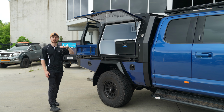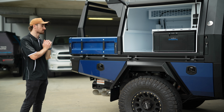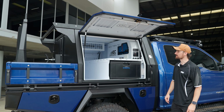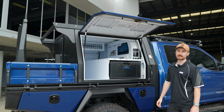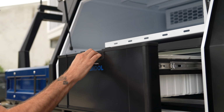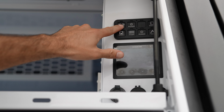Yes, the canopies are lift off. Yes, you can still use it as a tray, but for day-to-day use, sometimes you don't need the 2 meter. With this canopy, being the 1262, it hasn't missed out on any of the essentials. It still has its 40-litre Evercool, the big power system, the hidden battery compartment.